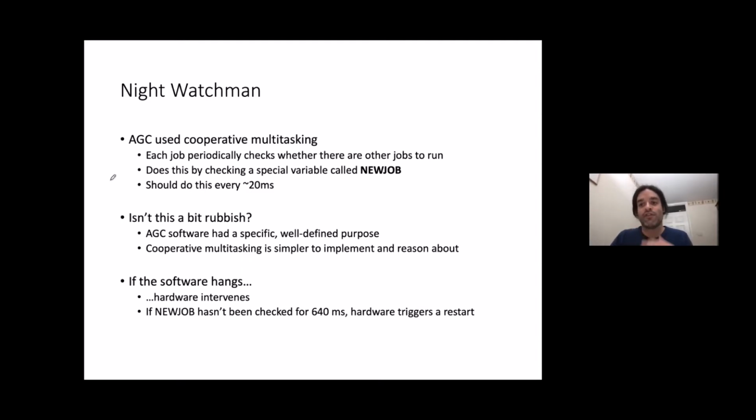And every so often, the code sort of asks around and says, is there any other code that wants to run? Is there any other job that wants to run? So it's just the most polite code you've ever seen. Very, very British, you could say.